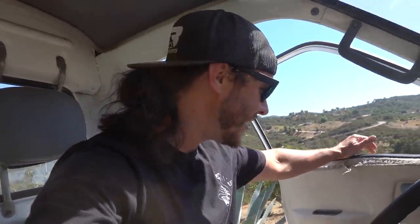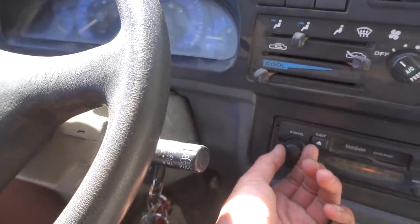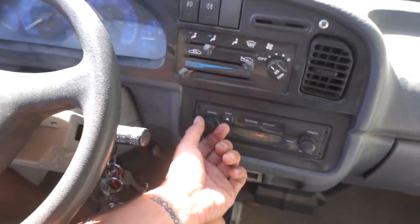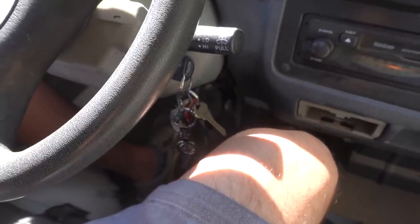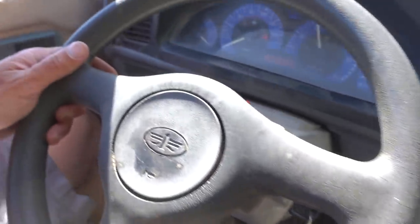Oh, she fires right on up, ladies and gentlemen. Let her get warmed up here for a little bit, but check this thing out. Check out the interior. We got pleather seats. We got a working radio. It's crazy how they proportionately shrink down vans into these little mini trucks. It's so cool. There's such a weird culture behind these things. I am super stoked to own one. That's some Chinese power right there.